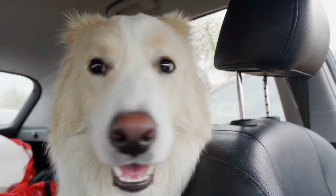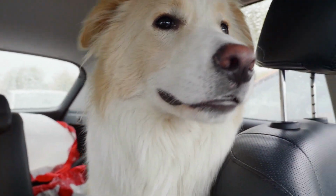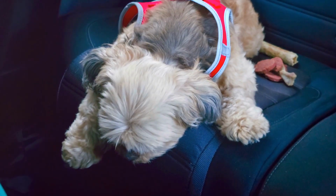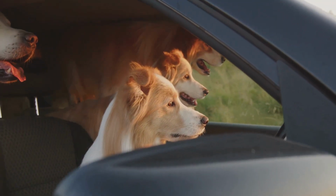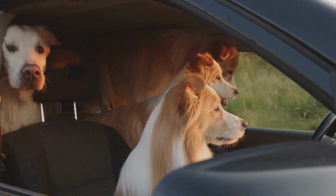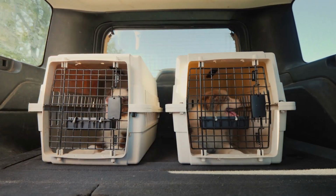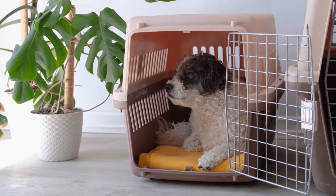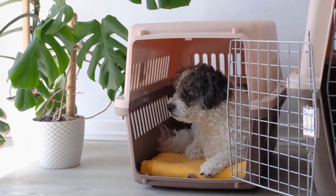Now, if you're hitting the road, there are a few things to keep in mind to keep your pet safe and happy. First, always use a pet restraint or carrier. Letting your pet roam freely in the car can be dangerous, both for them and for you as the driver. A secured carrier or pet seatbelt can prevent injuries in case of sudden stops or accidents. If you're planning on using a carrier, make sure it's well ventilated and that your pet has enough space to move comfortably.